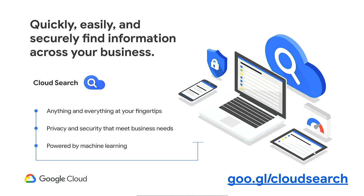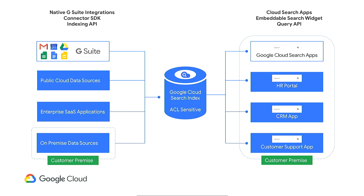To do that, we have to put privacy and security at the core of this offering. So a lot of innovative engineering has gone in to reflect permissions from the source in near real time into the index so that users never see content that they're not supposed to. Obviously, the whole product is powered through a lot of machine learning, from ingestion through ranking to providing answers. The goal here is to bring every aspect of the convenience, scale, and speed of Google.com to every business.